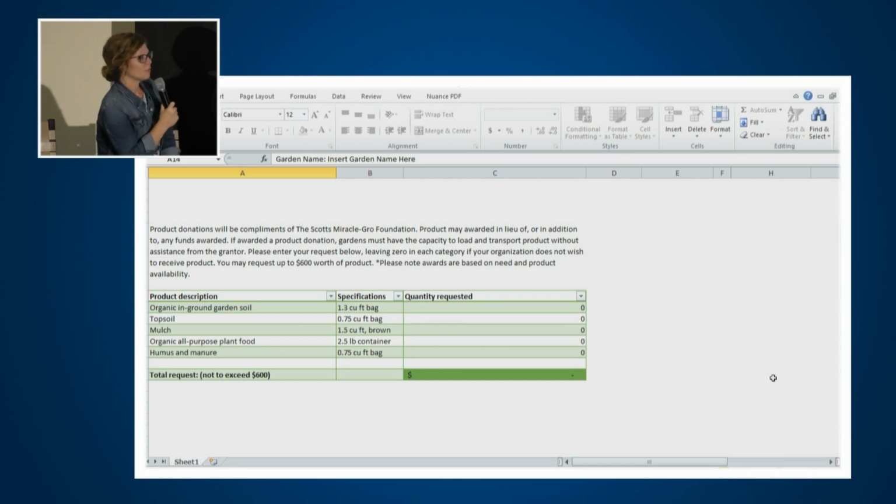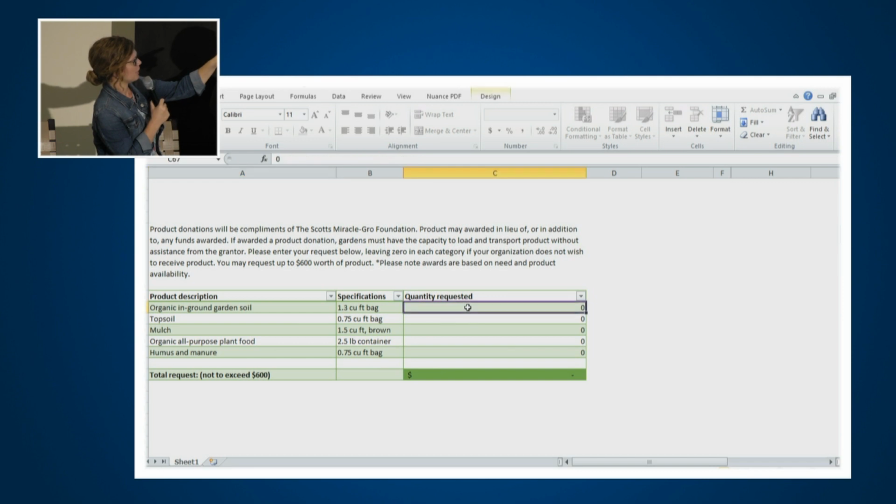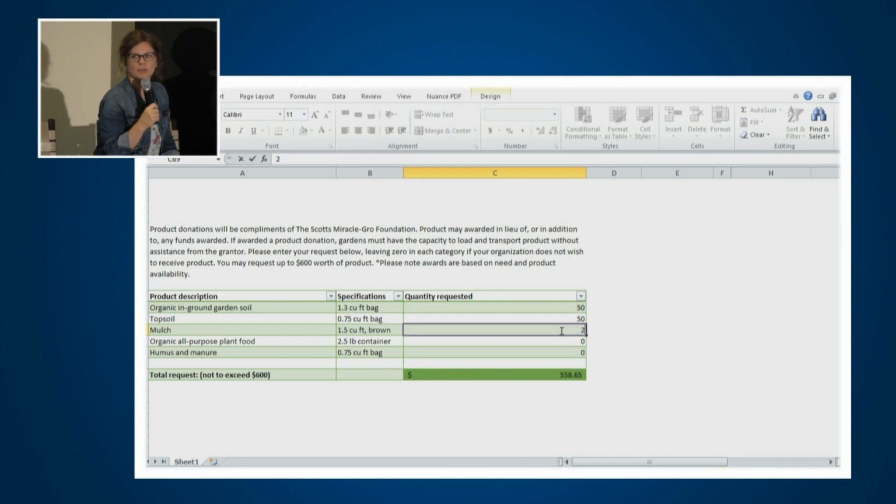Just to be a little bit more flexible, what we've done this year is we have made this so that when you calculate, I think I need 50 bags of soil. If you put the number 50 under quantity requested, it's going to tell you how much that is worth. And so you don't have to worry about pallet counts or calculating costs. It's there for you. So you can just play around until you get it to the amount that you need and up to a maximum of $600 worth of product.